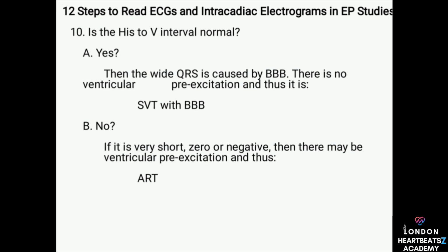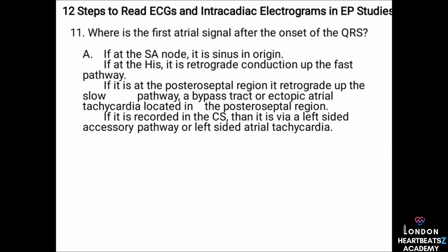Exactly. Now, step 11. This one asks about the location of the first atrial signal after the QRS complex. Why does that matter? It's all about pinpointing the origin of the arrhythmia, figuring out where it's coming from. Now, if that first atrial signal is at the SA node, that tells us it's coming from the heart's natural pacemaker. So everything's starting in the right place. Right. But if it's at the His bundle, that means it's going backwards, up the fast pathway. Like it's taking the express lane in reverse.